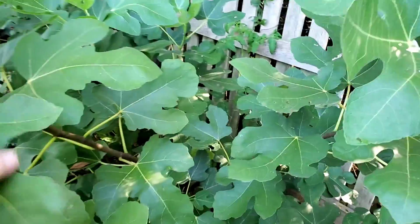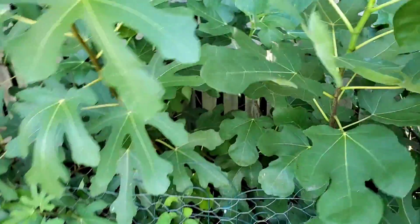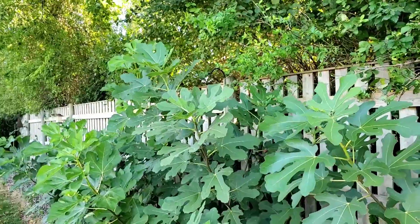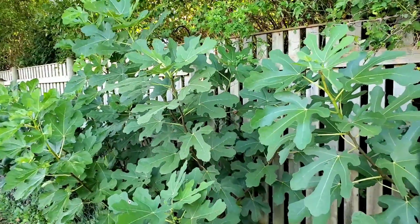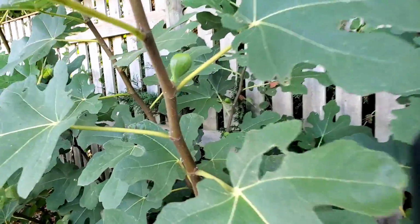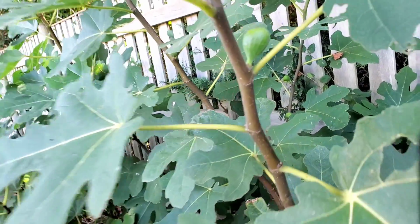Same with this one. Look at the size of this plant. And again, it's got all kinds of baby figs coming in. And that just goes on and on and on. They're doing really well. This is a 6-foot fence. They're topping that off. Some of these are 7 feet tall. It's a very small fig, but it's super cute.